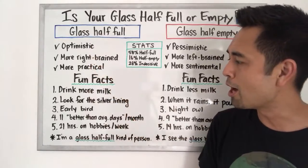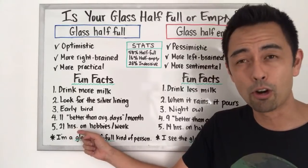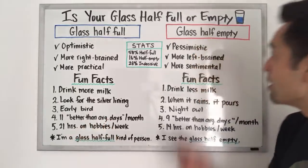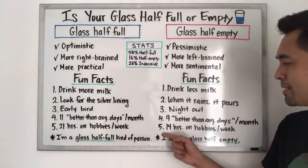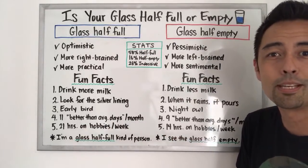So people who are optimistic typically spend about 21 hours on their hobbies every single week, versus people who are pessimistic spend about 14 hours on their hobbies every single week.